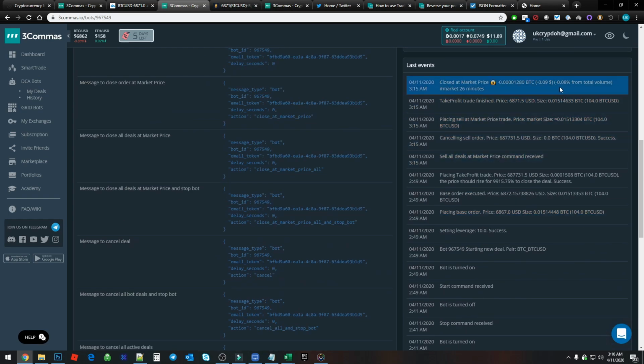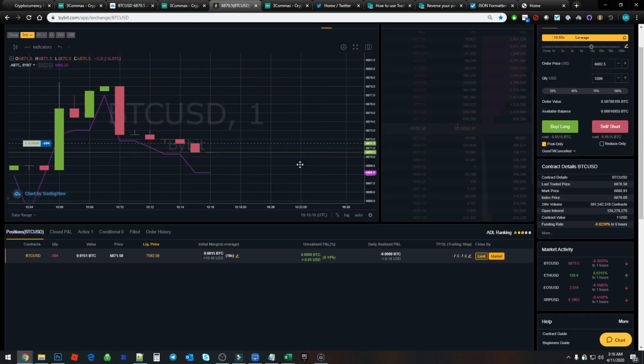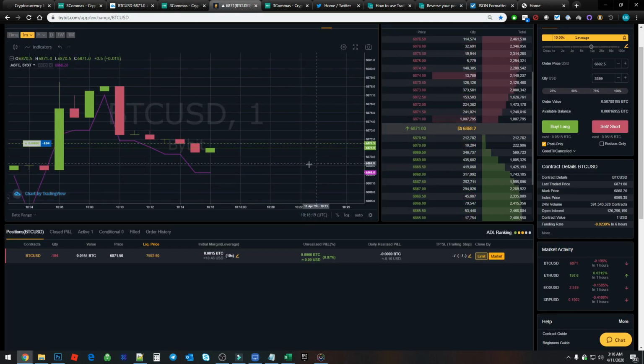and obviously it says we lost money here because we closed at market price. It's on the 1 minute. We're not trying to make money on this right here. We're just trying to show you that the signals from TradingView do indeed work by using the 3Commas bots on the ByBit exchange. So there you have it.